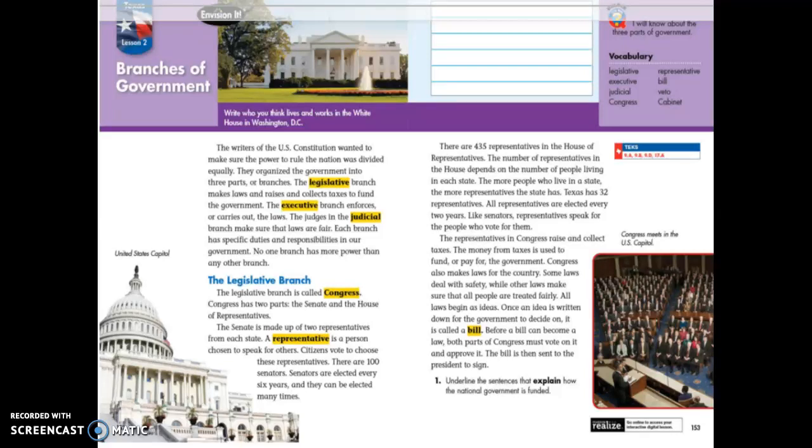Okay guys, we're going to review the branches of government that we've talked about earlier in the week. I'm just going to pick out a few important pieces of information from the text, and then we're going to look at a chart that's going to help us remember who makes up each branch of government, where they work, and what important jobs each branch of the government is responsible for doing.